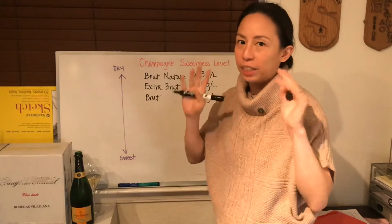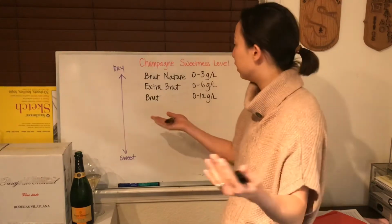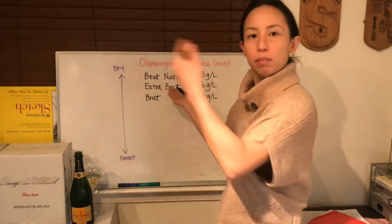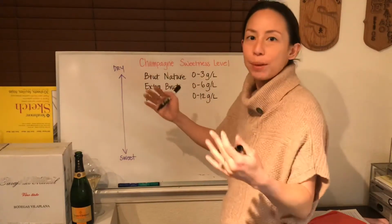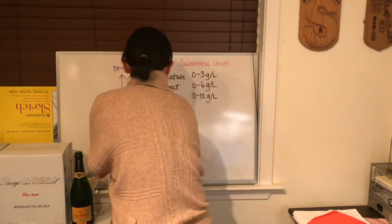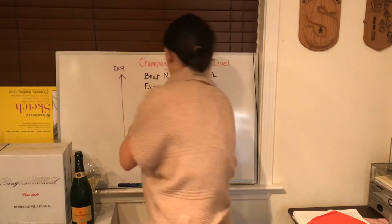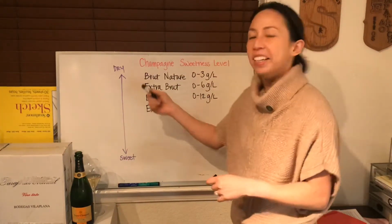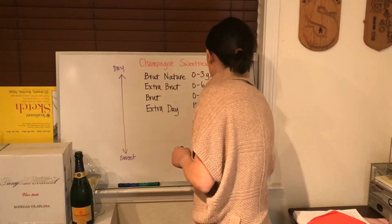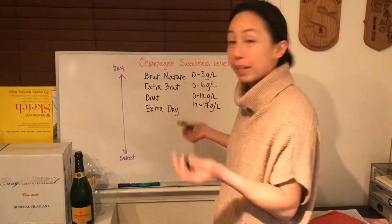And after this is where it's going to get a little crazy, especially for consumers. You're going to wonder, how in the world do they come up with names like this? Brut is somewhat dry, 0 to 12 grams. Extra brut is extra dry, and Brut Natural is really dry. That makes sense. But guess what? What's sweeter than brut? Extra dry. It makes no sense at all. Extra dry is actually sweeter than brut, and in extra dry champagne, you can get anywhere between 12 to 17 grams of sugar per liter.